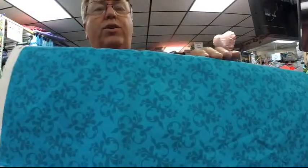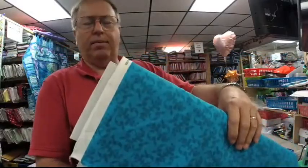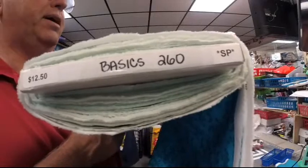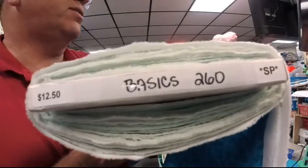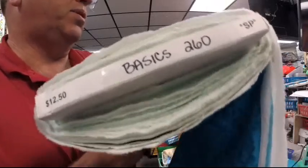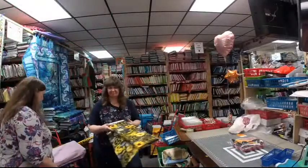So here we go. Without any further ado, Quilting Treasures did this one here. It's part of their steampunk collection. This is a blue with a swirly Frenchy looking design. Anyway, it's in basics, number 260. Got a lot of blue and blue green going on there, and it's $12.50 a yard.